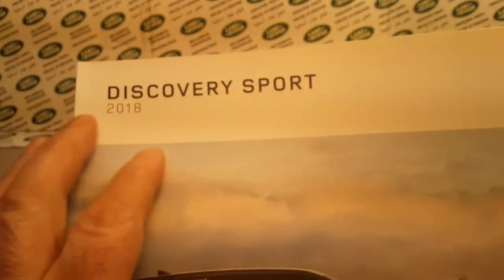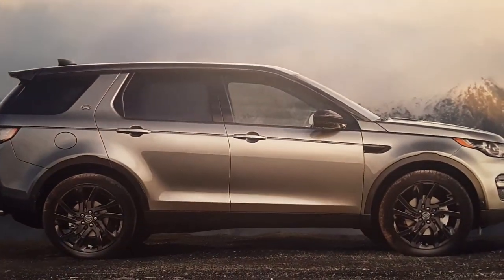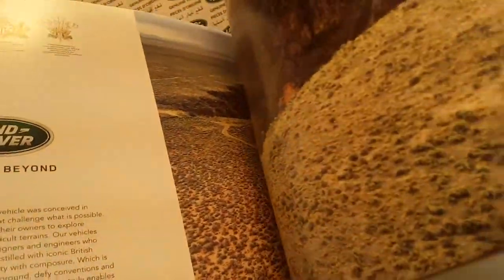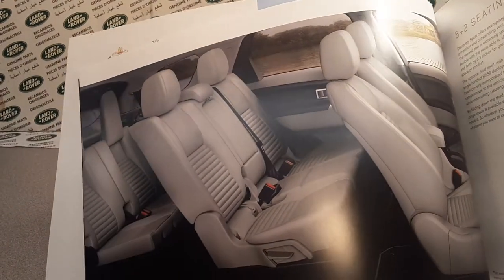We got to get to this. I got a stack. The Sport. Yes, look at that baby. She is glorious. Isn't she grand? Just beautiful. Once again, kind of the same look, but a little bit more into what this is all about.